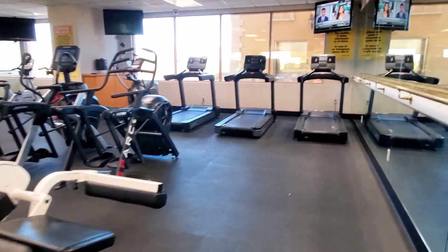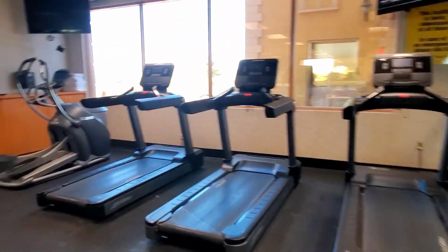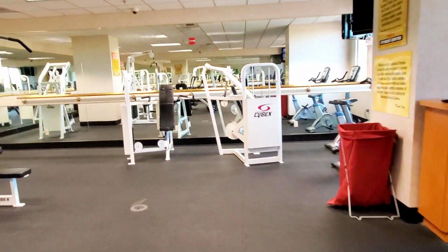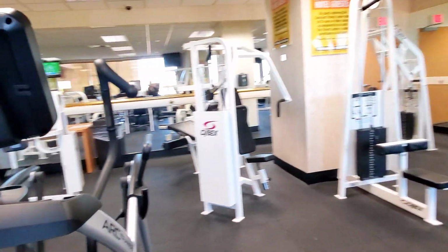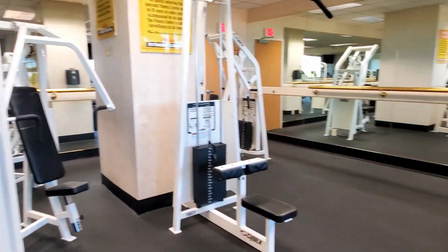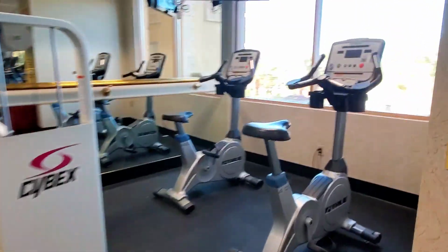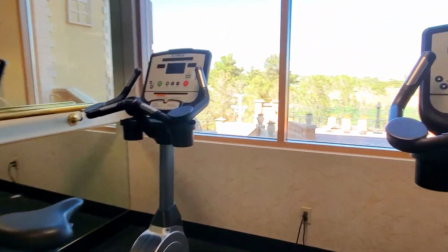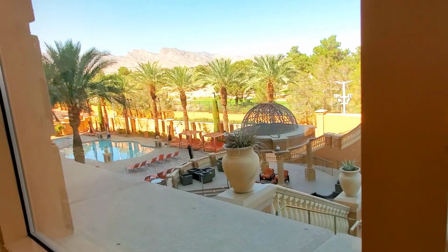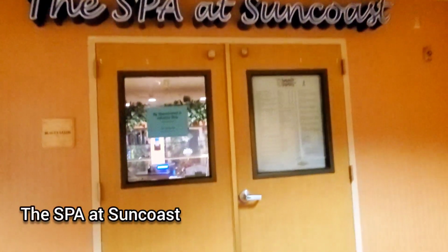Here is the fitness center. It's small, but it's got everything you need. Treadmills, elliptical. Yeah, it's just a square. It's kind of small, but if you want to work out, ride the bike, I am sure we are facing the awesome pool. And we are. Here's the spa. It looks like it's by appointment only.